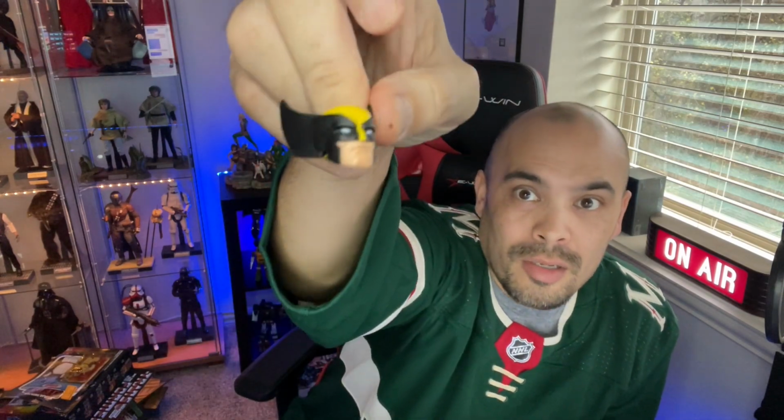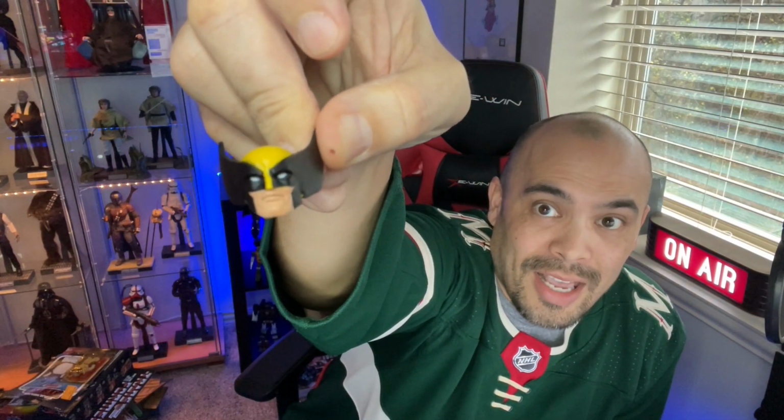Here's the other head sculpt. Again, they got the ears right. They got it frickin' right. So very happy to pick that one up again from JP. And thank you, Big Dub.